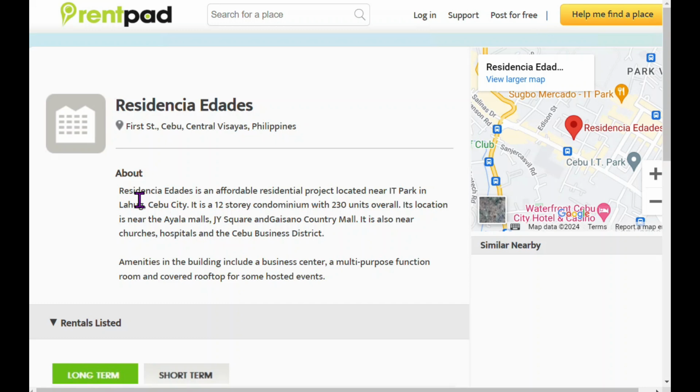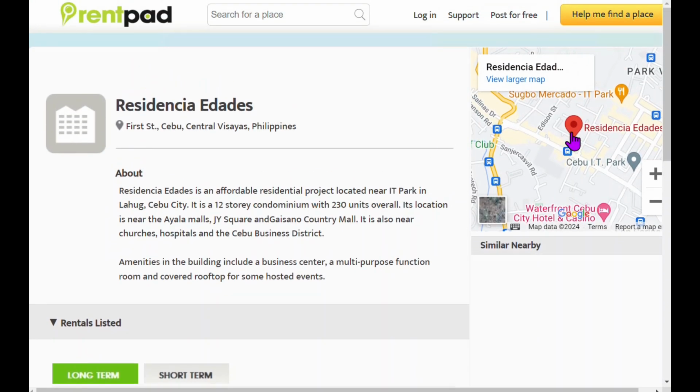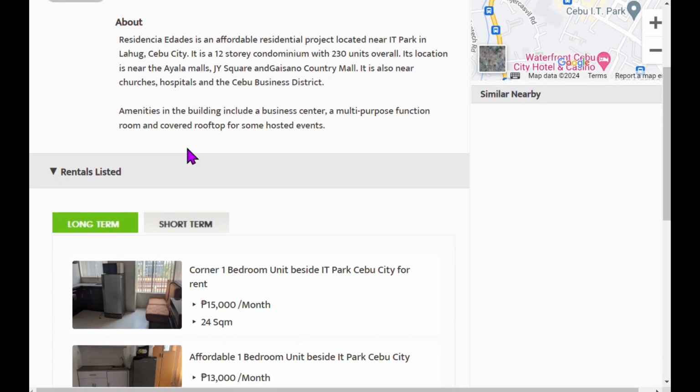All right, I did a search for rentals at Edades, Residencia Edades, up in Lahug, Cebu City, just a few blocks from IT Park area. And we're looking at budget units, map. I'll get into the map here a little bit later. And tells you a little bit about it. It's a 12-story condominium with 230 units overall.